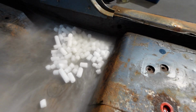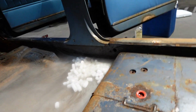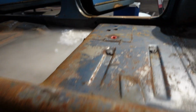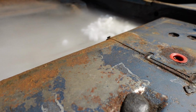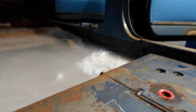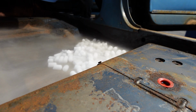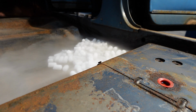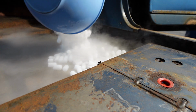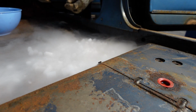I reckon we need a bit more ice. Let's get some more ice. What the fuck's that? That was weird. Alright, so I've just crushed some up.